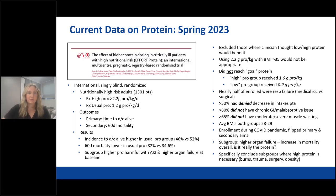Now, of course, high protein in AKI could be harmful, but they did not discuss what AKI meant. Are they receiving any type of dialysis? For example, if someone is on continuous renal replacement therapy, higher protein provision is absolutely recommended.